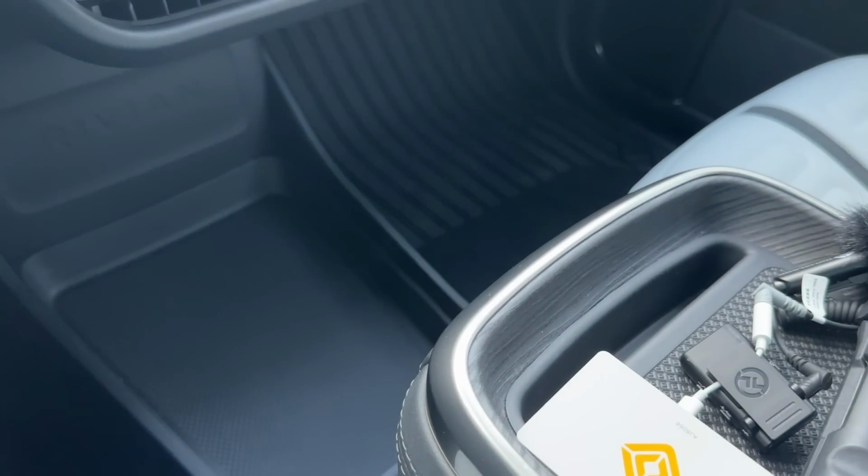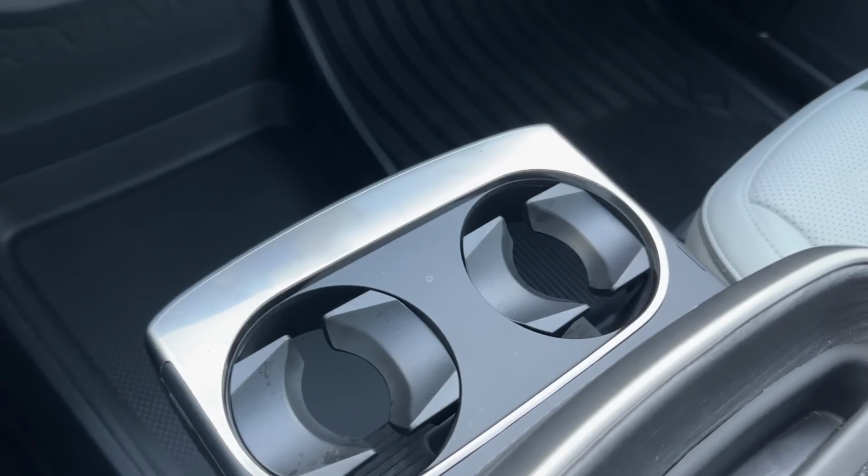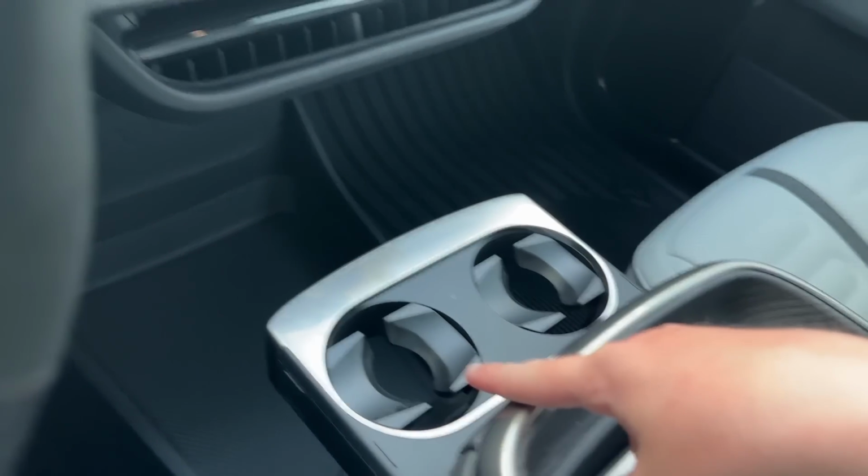You may hop in the Rivian and realize, wait, there's no cup holders, but there is. Tap right here, and two cup holders pop out, and they're actually fairly big. It'll fit a large Aquafina water bottle in them.